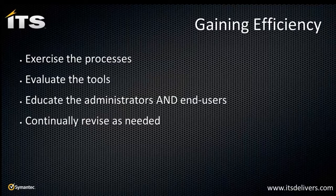Educating administrators and end users, because, like I said, the processes and the tools and things like that, they don't really do any good if people don't know how to use them. And the last thing we want is a bunch of end users that feel like, Big Brother is watching, and, why should we do this? Why should we follow these rules and things like that? Surprisingly, the more educated our end users are, the more likely that they are to really help us out and not try to circumvent the processes and the tools, sort of leave things alone, let it run the way they're supposed to.